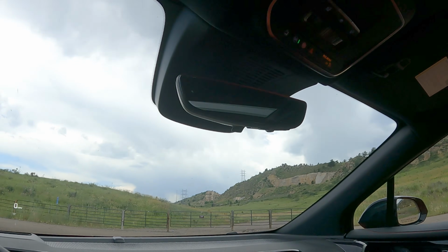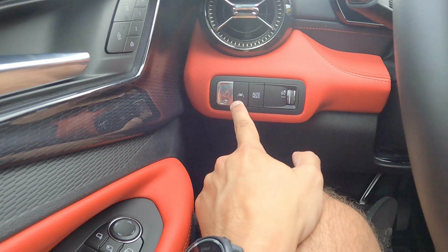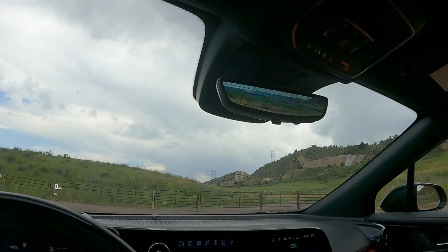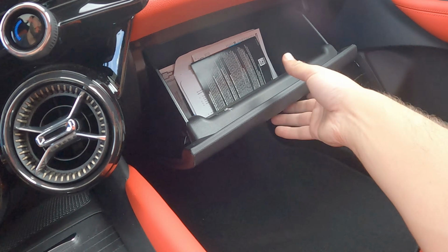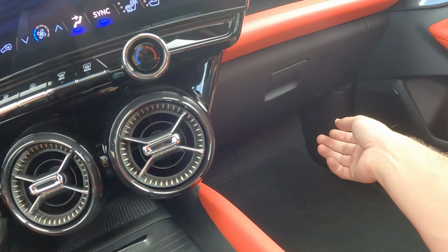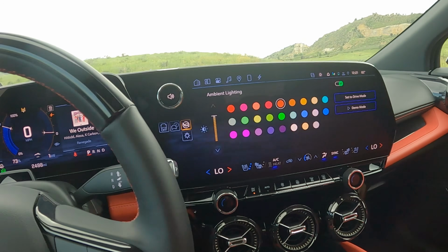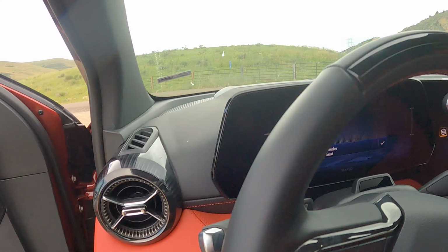Hazard button right there, and we also have lane keep assist buttons on the left side of the steering wheel. The rear view mirror is analog, or you can have it as a digital view like that with the camera. And last but not least, in the front end, we do have a pretty small, for this type of vehicle, glove box, but I guess it's gonna house whatever you need to house there. Nice design up here for the passenger side as well. So with that said, I think we talked about everything in the front end. Let's have a look at what's going on in the back.